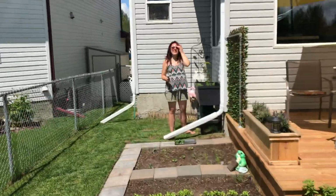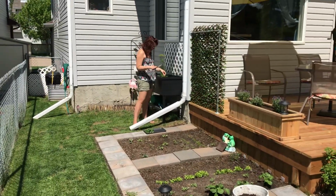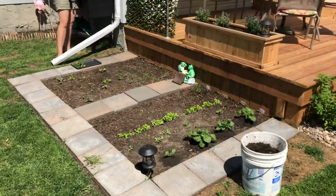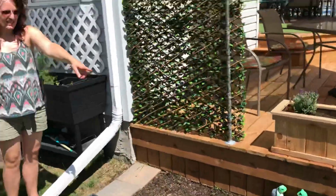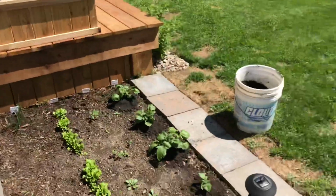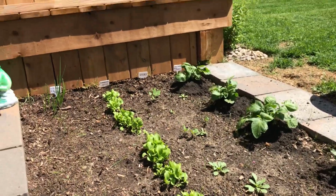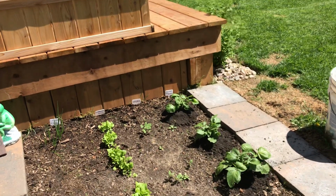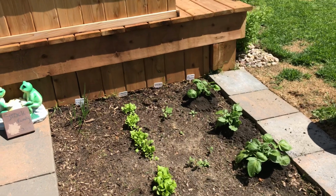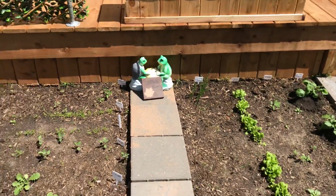What you doing, missus? Oh, we've got potatoes and lettuce, lavender growing there. We finally have our first stage mound for our potatoes. And we'll keep building them up so we can get more and more. So what does it say? We've got red and white potatoes, spinach, butter crunch lettuce, onions.